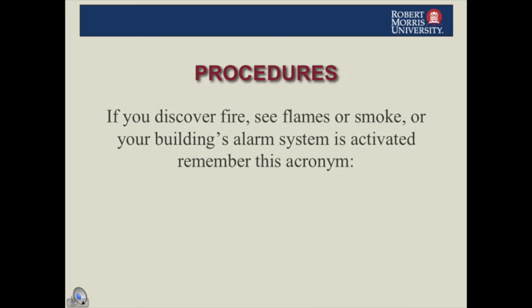If you discover fire, see flames or smoke, or your building's alarm system is activated, remember this acronym: RACE. Rescue, alarm, contain, evacuate.